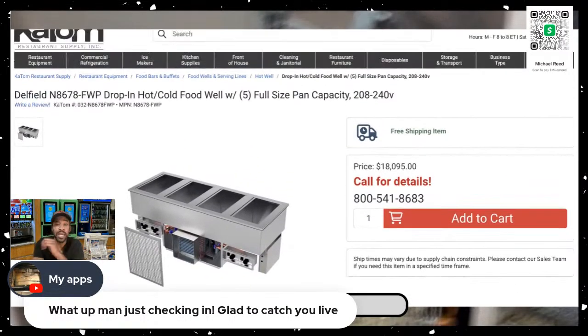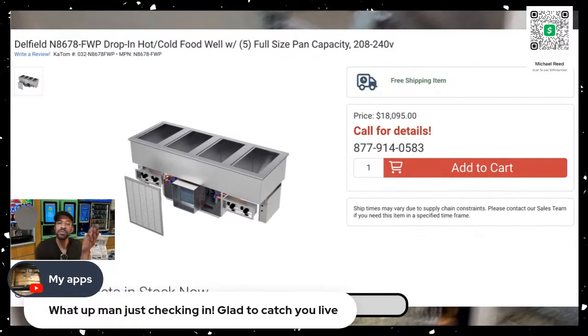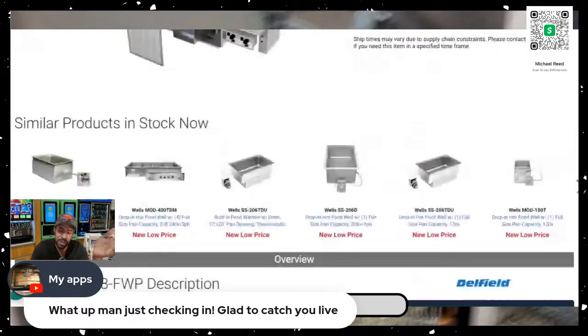So this is when it gets a little different. These units are hot and cold. They advertise that in the morning you could switch it to cold and store juices and yogurt parfaits in each one of the wells. Then when it's time for lunch or dinner, you could flip it to hot and have hot food items in there.